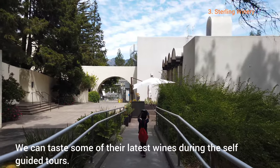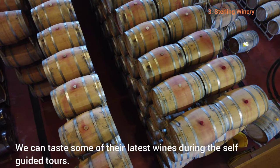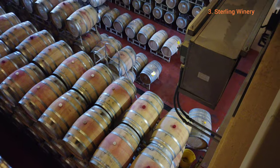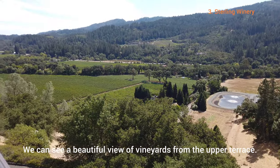Here we can taste some of their latest wines during the self-guided tour. We can see a beautiful view of vineyards from the upper terrace.